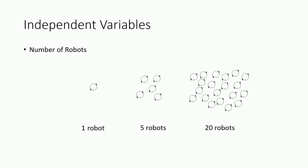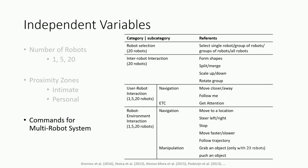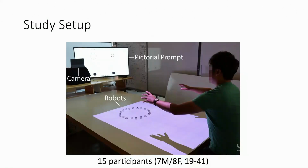And so to test these questions, we had several independent variables, including number of robots, which varied from 1, 5 to 20. We also tested 2 different proximity zones, either intimate or personal. And we also compiled a list of different commands for multi-robot systems from prior work, which can be categorized into robot selection, inter-robot interaction, user-robot interaction, and robot-environment interaction. To run the study, we had the following setup with a TV monitor showing the pictorial prompt, and the robots were placed on a table with users standing next to it.